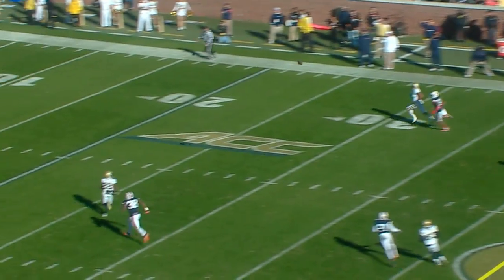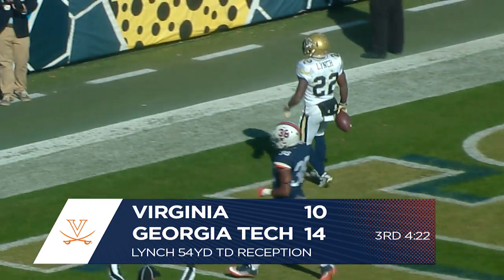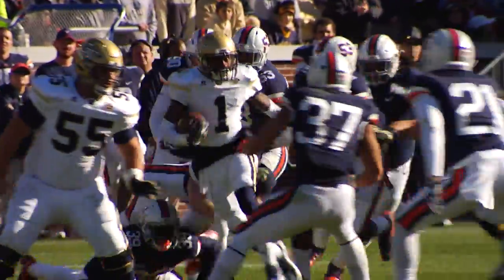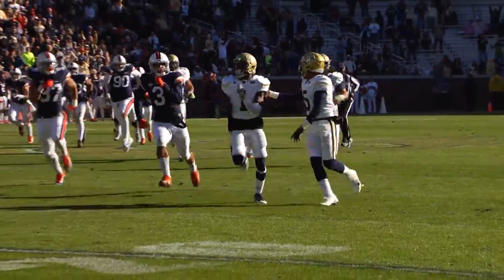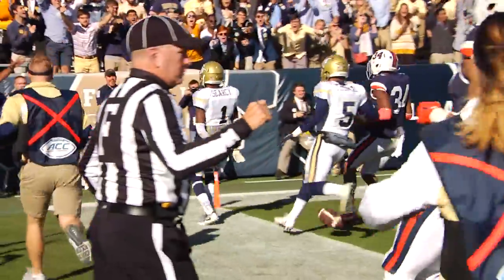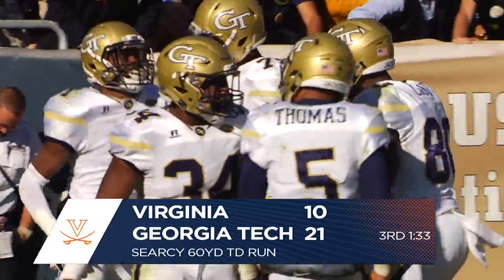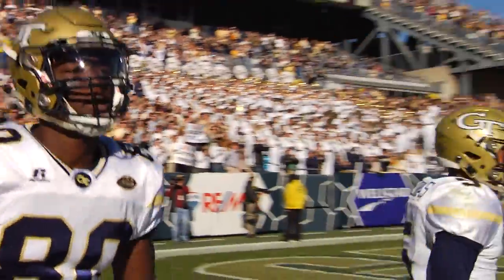Thomas wants the deep ball again. Clinton Lynch makes the catch. Georgia Tech takes the lead. So here's a toss sweep going to the right side. This is Searcy taking it that way. Now cuts it to the middle. He's running at the hash marks. Now he's got an open look across the 40 to the 35 with blockers in front, to the 25, the 20. Here we go again. He's to the 10. He's to the 5. Touchdown, Georgia Tech. This time it's a 59-yard run on Quay Searcy's reversal of the field. And Virginia has given up another monstrous play.